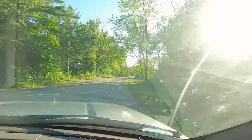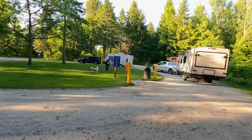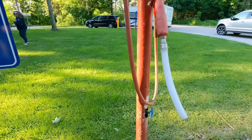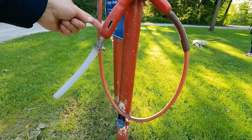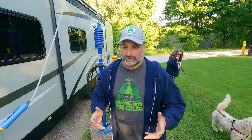Trailer fill and dump station is on your left on your way to the registration office. So before you get to the office, you turn left. It's a small loop. There's one dump spot. It is not threaded, has one of those handles on it that means that you can't attach anything to it or water squirts out the sides. So no attaching anything to it. So no black water flush there.